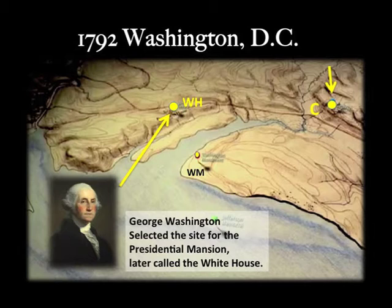George Washington chose the site for the presidential mansion, later called the White House. It is said that he chose the site because it was on higher ground, which would protect the mansion from the threat of river flooding.